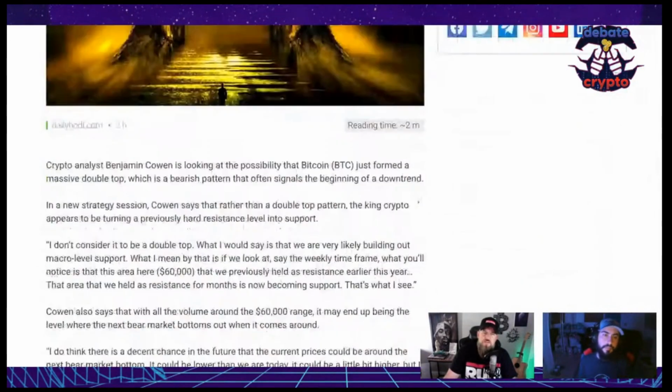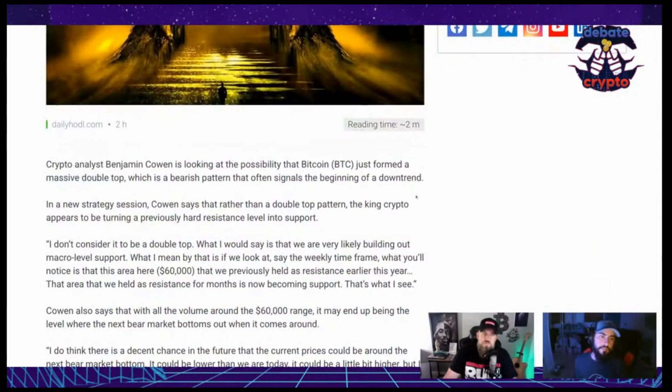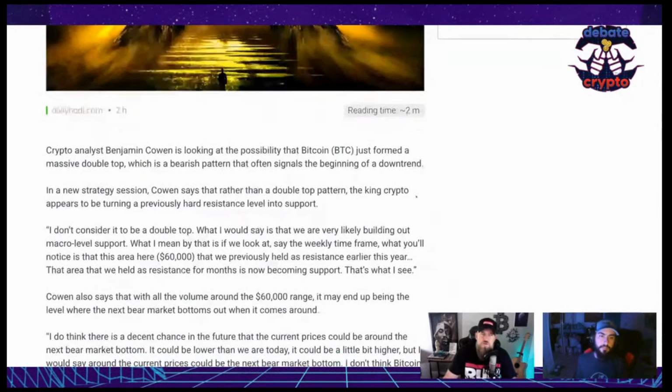He's incredibly smart. So, crypto analyst Benjamin Cohen is looking at the possibility that Bitcoin just formed a massive double top, which is a bearish pattern that often signals the beginning of a downtrend. In a new strategy session, Cohen says that rather than a double top pattern, the king crypto, which is Bitcoin, appears to be turning a previously hard resistance level into support. This is where it gets interesting, guys.